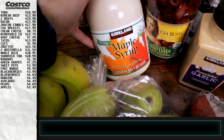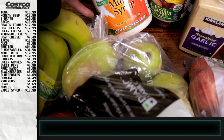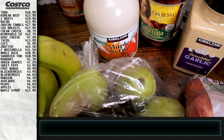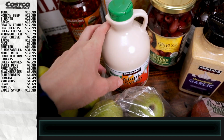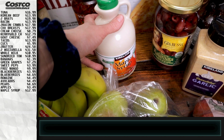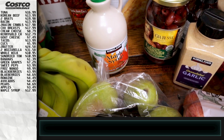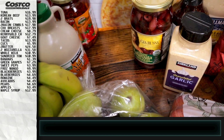Okay, we got some maple syrup. I think I have a lot of extra honey, but I don't think I have any extra maple syrup. So this will go into the pantry, and we put it into another container to use because this would come out really fast, and the kids would always over syrup their stuff. And I don't always want to be there to pour it on, so I put it in a different container so it comes out a little bit slower so that it doesn't get wasted. So that's going to go in the pantry.